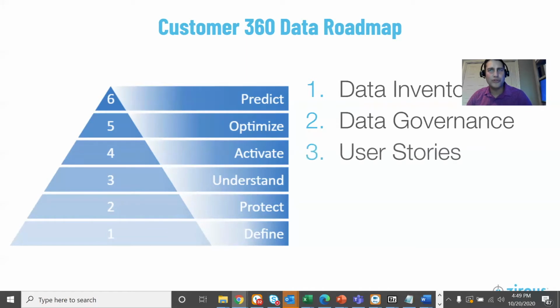Next, how do you use user stories to define outcomes? Do we want to send an abandoned cart email within 24 hours to anyone who drops off during the purchase process? Or if a customer buys a certain product, do we want to try to upsell them to a related product?